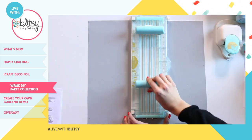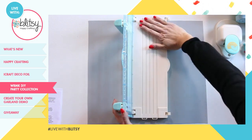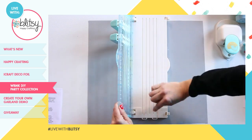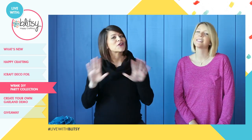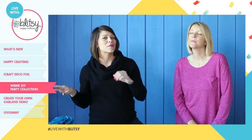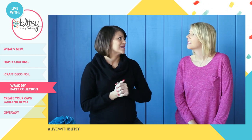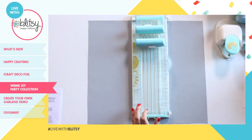And then the other handle here is an actual cutting tool. You open it up, slide in your tissue paper, and you will cut those perfect strips of fringe to make the tassels, which are a huge hit in the party world. We just did a baby shower series and made tassels. I don't think tassels are going anywhere, and this will allow you to quickly and easily make your own without having to cut every single strip. Awesome. This is awesome for you guys.